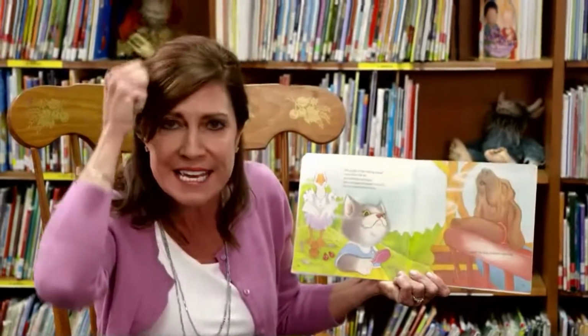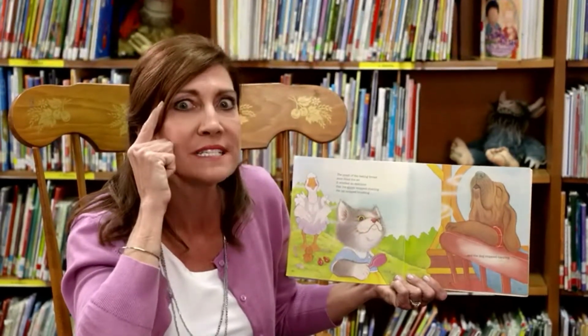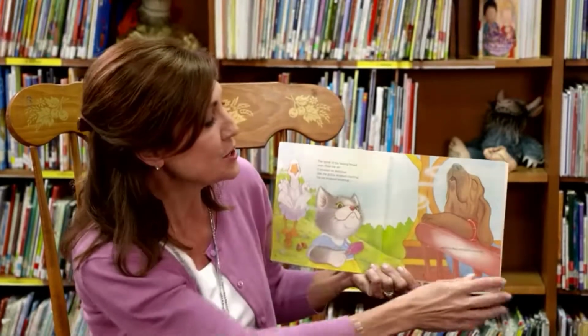I wonder why all these characters are doing that. Let's put on our thinking cap and think. I wonder what's going to happen next. Let's read and find out.